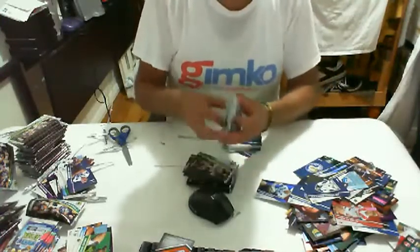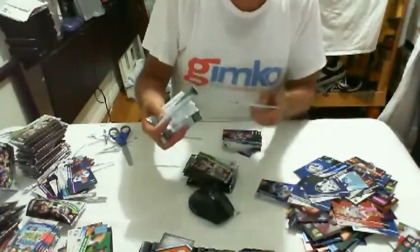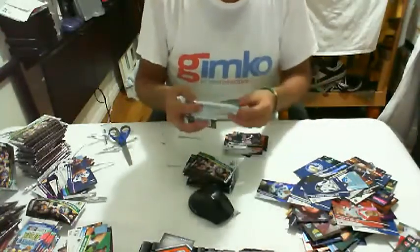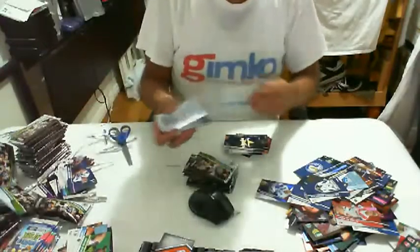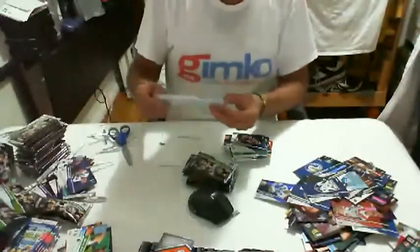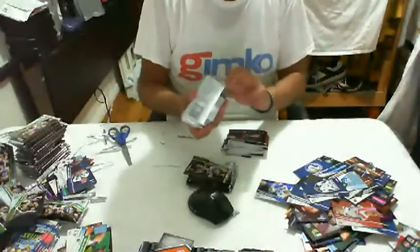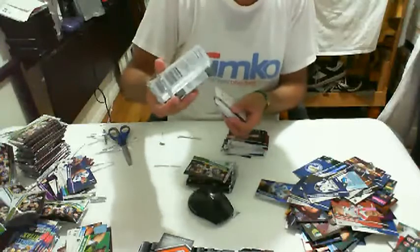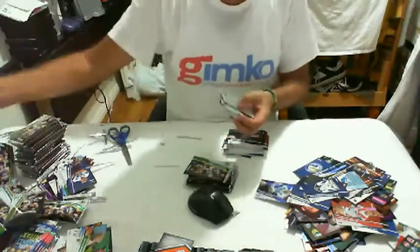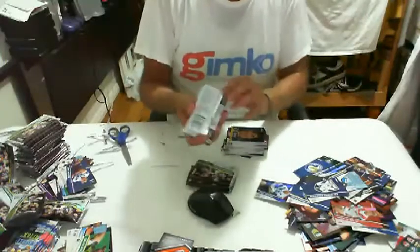It's excellent that, as I said before, ESP were able to provide these boxes or cases. These are out of fresh cases, obviously. And it was just fantastic of them to arrange to get it shipped from China straight to a card show. That shows great support on their behalf towards the card trading community.